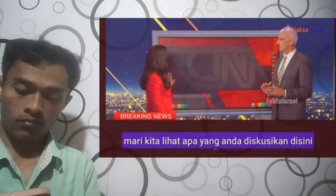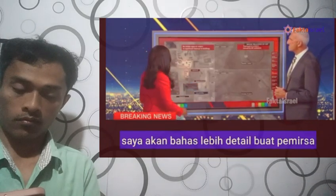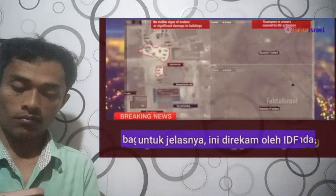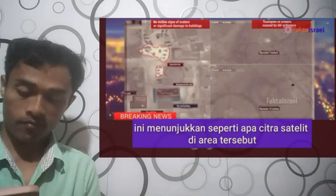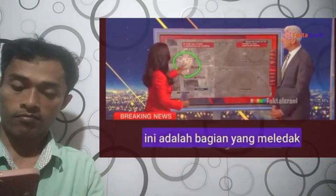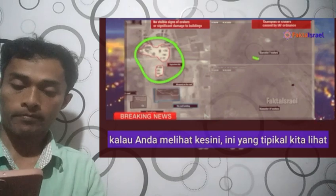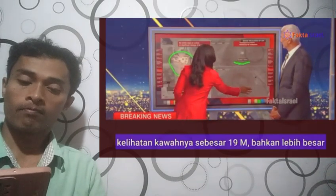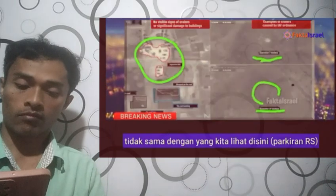If it had been a crater, let's actually take a look at what you're discussing here. I'm going to just break this down a little bit more for folks. What I'm showing you here, to be clear, is provided by the IDF. This shows what looks like satellite imagery of the area where this rocket may have come down, right? This is the explosion site. They're saying that if you look over here, this is what typically you would see if there was an IDF strike, even as large as 19 meters, a much larger crater. It doesn't seem like we see that here.